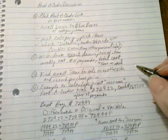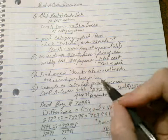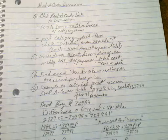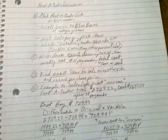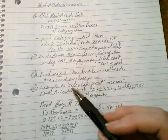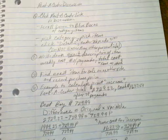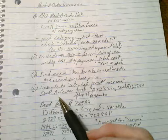Just put where you found the item, and record the purchase price and make sure it's the exact same thing. If you're buying something complicated like a laptop, there's a lot of different versions, and memory makes a difference, and gigs and all that stuff, size of the screen. Make sure you're getting the exact apples to apples thing when you compare prices. So then calculate the exact amount of percent increase. How much did Rent-A-Center mark it up? So that's all I'm asking.